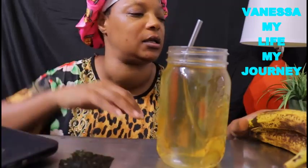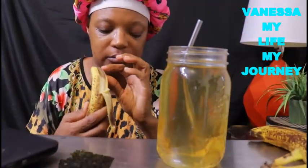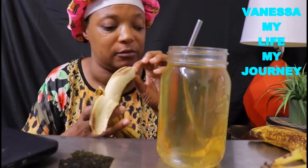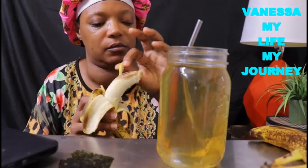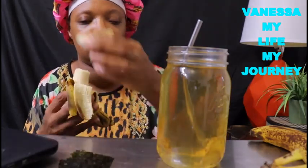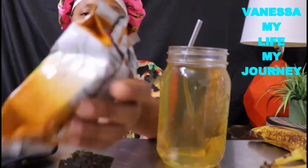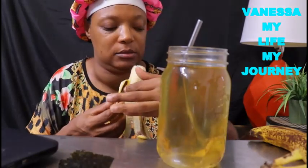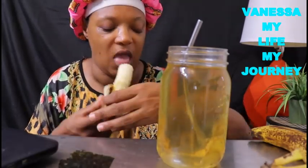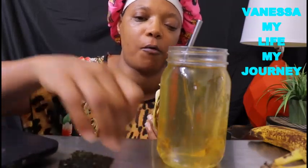So just do your research, you guys, and if you think that you have an iodine deficiency, which would be considered hypothyroidism or underactive thyroid, see if you can remedy some of these issues just by adding more iodine to your diet. And also, make sure you consult a doctor and let them know that you think you may have an iodine deficiency.